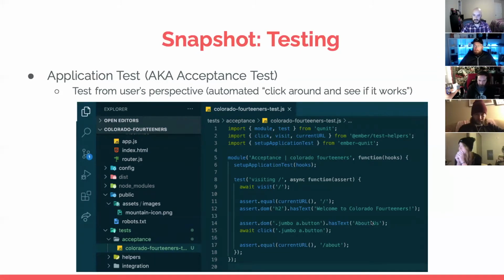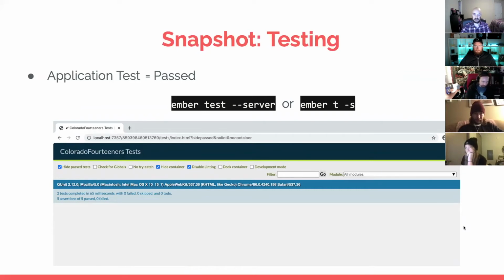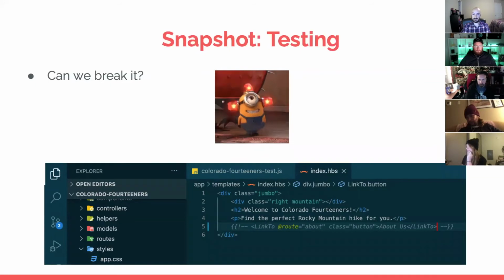All right, now I want you to run down and see, is there a button that says About Us? And if you click on it, do you get routed to the About page? So let's find out. Robot set free, and yes, the tests have passed. So that means that, great, our code is working, everything is correct. All it took to run that test was ember test --server or ember t -s. So let's see if we can break it. Let's make sure this test is actually working. So all I did was go into the index template and comment out the about route button, which the test is looking for. The robot's going to run through there and it's going to be looking for that button so it can click on it.